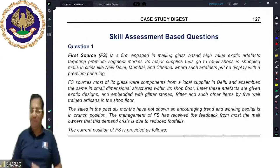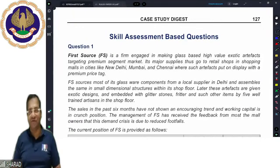As I already planned, there are 4 lectures of case studies. The previous lecture was related to case scenarios. Today's lecture, we will cover the skill-based assessment questions. The remaining 2 lectures of case study will be held on coming Tuesday and Thursday. We will cover the case studies, the most important part of the case study digest. We have allotted a full 2 sessions on those odd 17 questions on case studies, right? So today's session will be completely based on skill-based assessment questions.